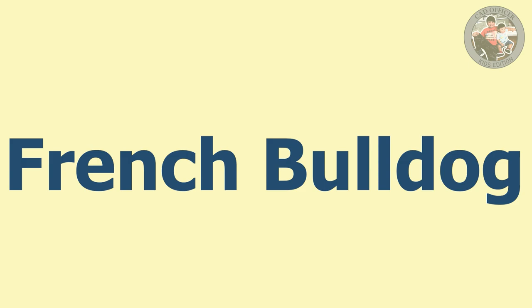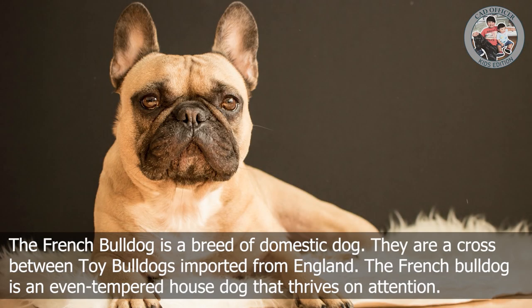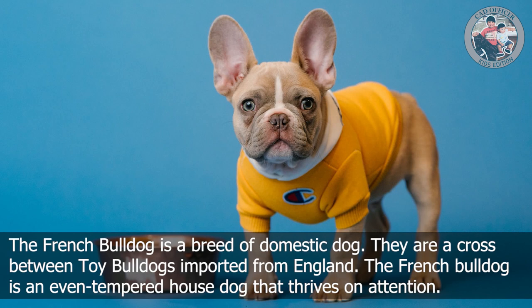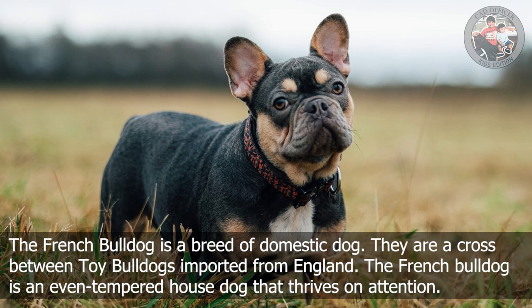F is for French Bulldog. The French Bulldog is a breed of domestic dog. They are a cross between toy bulldogs imported from England. The French Bulldog is an even-tempered house dog that thrives on attention.